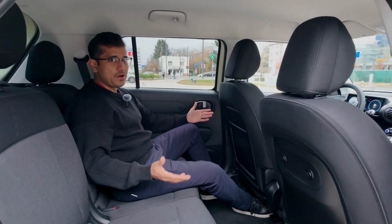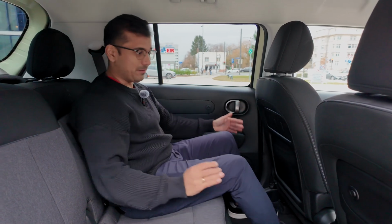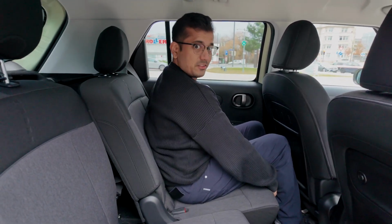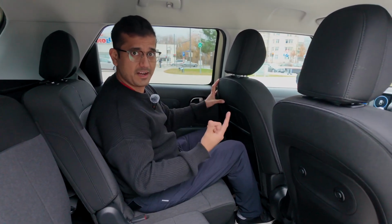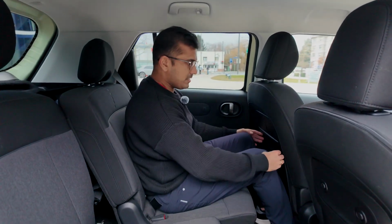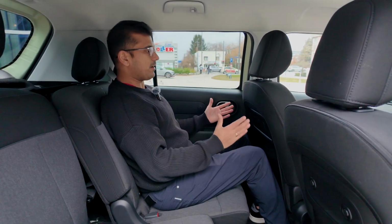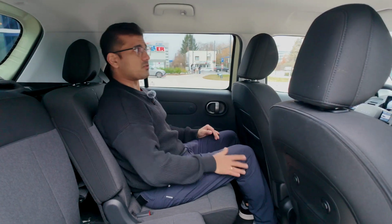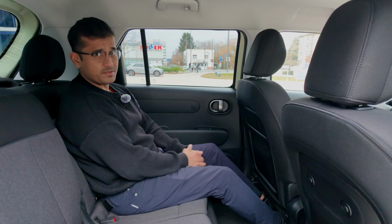I bet you were not expecting this much room back here. And it doesn't stop there, because I can also slide the bench forward and look at it. Even with this seat in my driving position, I'm 5'8" or about 1.7 meters, and this seat all the way forward, I am not touching the front seat. So there's actually quite a lot of room thanks to this clever packaging, plenty of headroom as well. But if I were to put the seat back, yeah, enormous legroom.